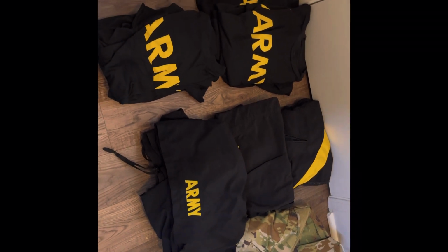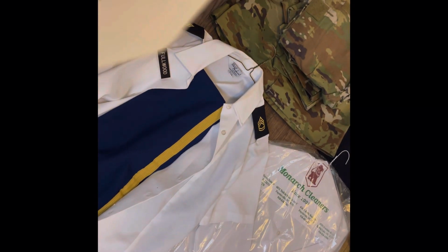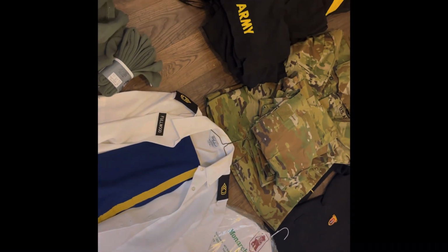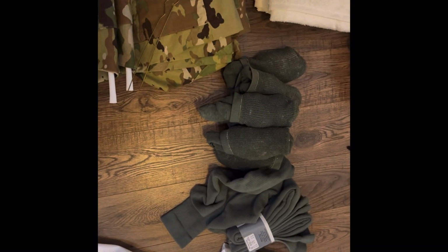So yes, next you need a long sleeve ASU top. You need the short sleeve one. You need the slacks. You also need a name tab. Dress shoes. I don't have my dress shoes out here. Like I said, I still have some stuff on the list that I need to highlight off to include my skirt.